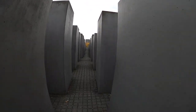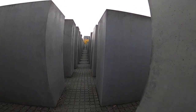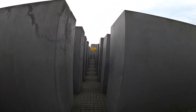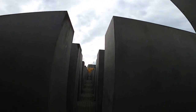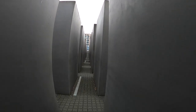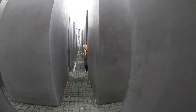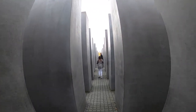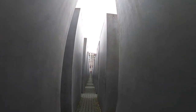So we're walking through here, the memorial of the Jews, and it's an architectural piece. So essentially it's like a maze. You walk through here and you can go left and it just keeps on going. And then you might go right. It keeps going. So it's quite interesting to be here.